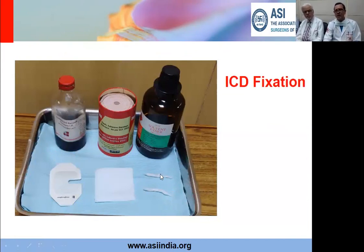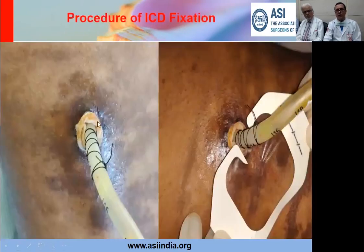I just take some cotton and a little tincture benzoin, and first we put this tincture benzoin soaked cotton around the tube. What it does is, if you leave it for some time, it sticks to the skin and forms a very nice, snugly fitting layer around the entry point of the tube.